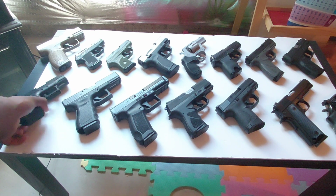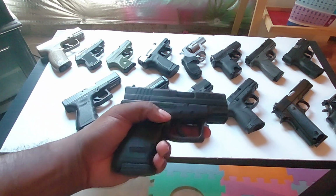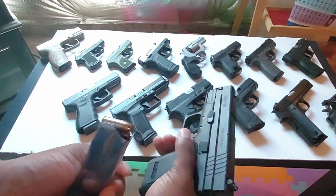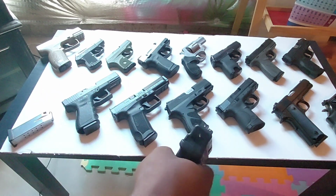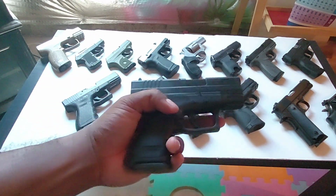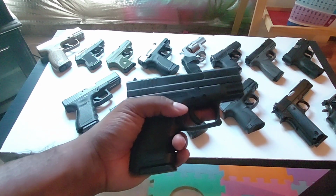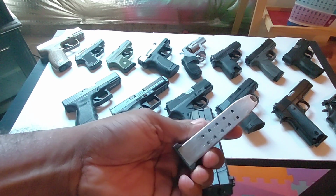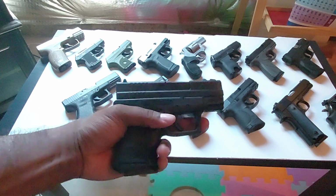Moving down here, we got a Springfield XD9 subcompact chambered in 9mm. She's loaded too, because this is my other summer carry. This one came with two 13-round magazines and one 16-rounder. So this is the 13. And it came with a 16-rounder to give you a full-size grip.